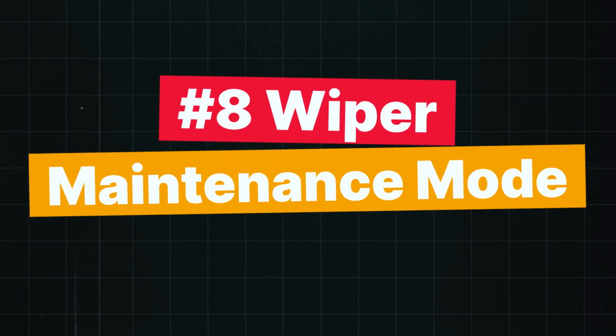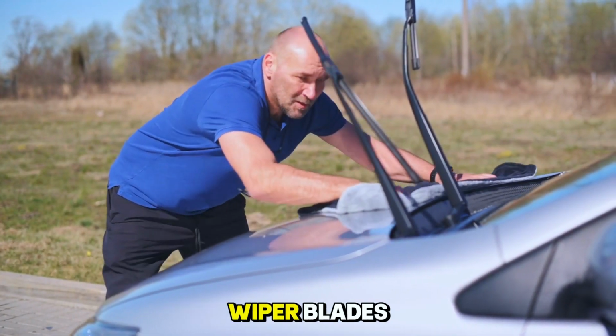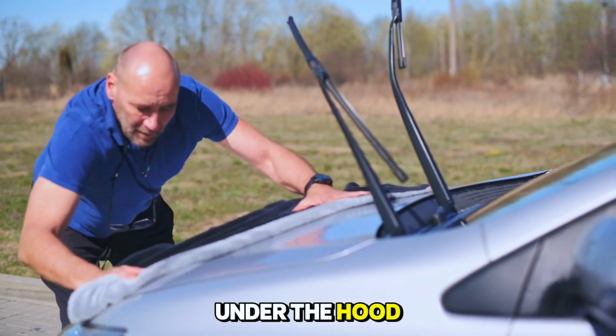8. Wiper maintenance mode. Have you ever struggled to replace wiper blades because the wiper arms are stuck under the hood and won't lift?